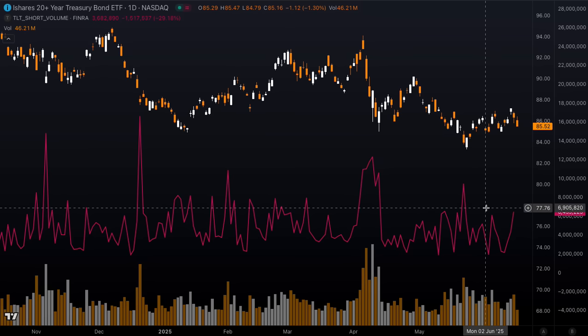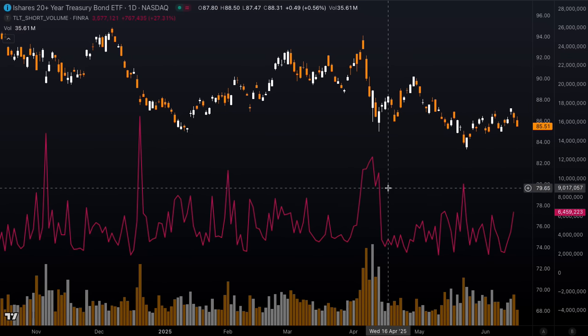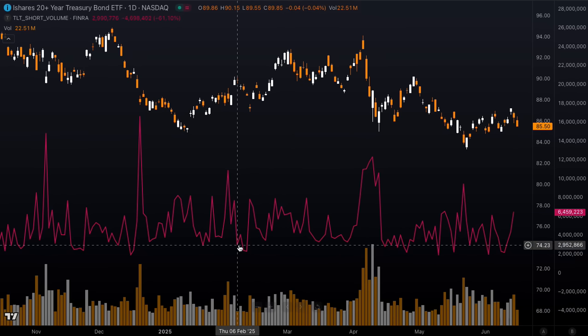Not only is it a new tenor, and not only is it seen as a weird in between the 10 and the 30, but you also have the TLT. TLT is an ETF that tracks the long bond, the main ETF for people trying to trade an expression of the long-term bond, whether they think that's going up or down. And that is what we see in the candlestick chart here. This red line indicates short interest, and these bars at the bottom indicate volume.